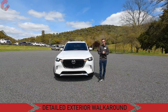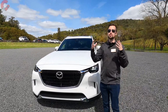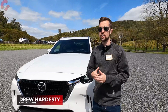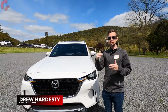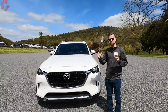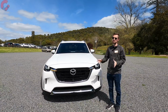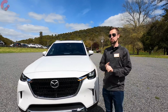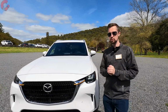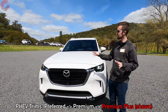Now, like I said, we're going to keep the focus here on the plug-in hybrid, but we do have a very detailed video already on the channel that really breaks down a lot of the features, a lot of the luxury that you get on the other versions, because there's actually 11 total trim level and powertrain combinations you can get with the CX-90. So there's honestly something for everybody. The PHEV is only available in 3 trim levels. That's going to be Preferred, Premium, and Premium Plus. You're going to be looking at the Premium Plus today.